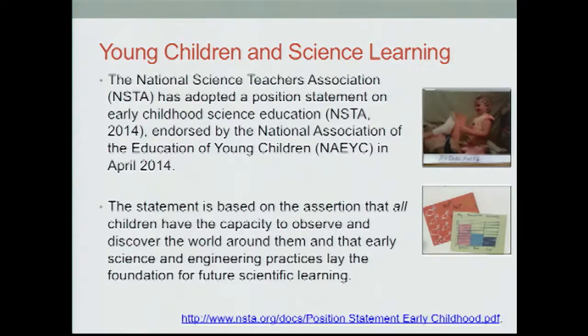We also have some nice support through different position papers that have come out, including one that just came out in April from the National Science Teacher Association, developed in association with NAEYC. They've adopted a position paper on the importance of scientific learning for young kids. While they're specifically focused on 3- to 5-year-olds, a lot of things will relate to kids who are younger. And they also have a position paper that extends to age 8.